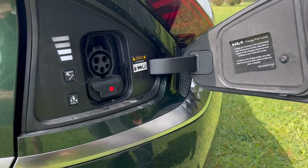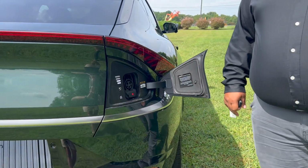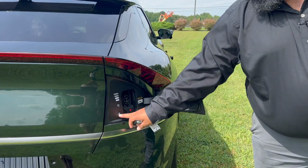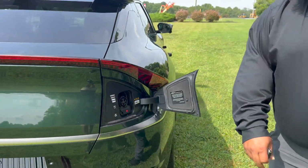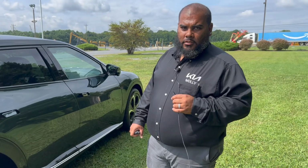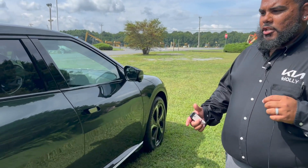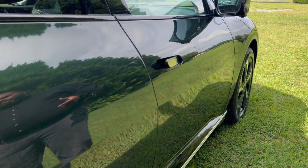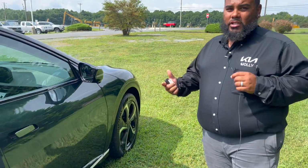your charging port. Your charging port also offers the capability of all levels of charging. And also with this model, when you walk towards the car, it has proximity, so it's able to pop out the handles for you and they're ready to open. With some models you don't get that, but with this model you do.